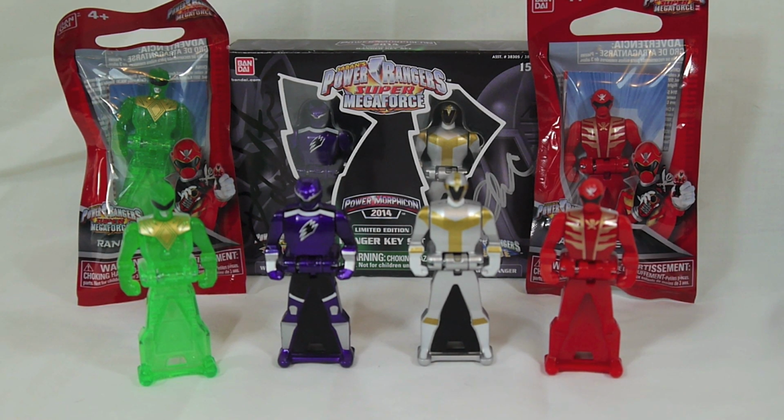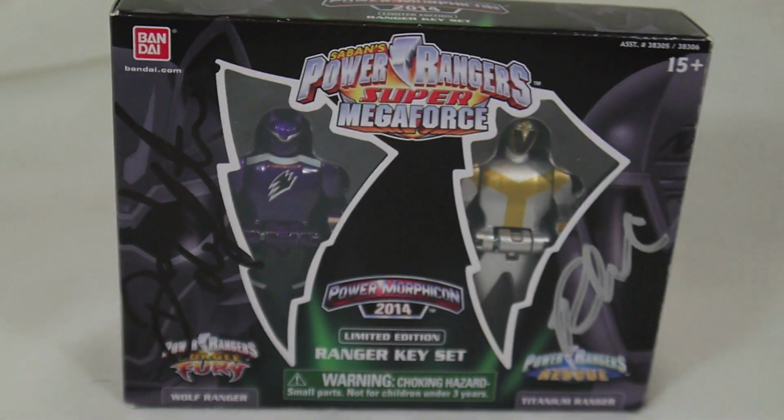Alright, so just how do these fare? The handout keys, the red and the green keys. The Red Ranger key, it was so easy to get a hold of at Morphicon, it's not that huge of a deal. It doesn't play any exclusive sounds, so unless you're a design completist, I wouldn't recommend even bothering with it. The Green Ranger key, however, is really cool.